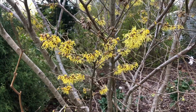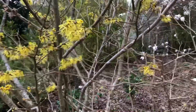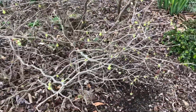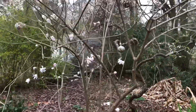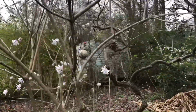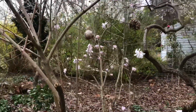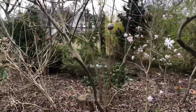And definitely things like hamamelis or witch hazel are more frost tolerant. I think this corylopsis will be fine. This is just starting to bloom. But I suspect that these magnolias and cherry blossoms will definitely be damaged. So now is a good time to just get outside and enjoy what's blooming before the frost hits.